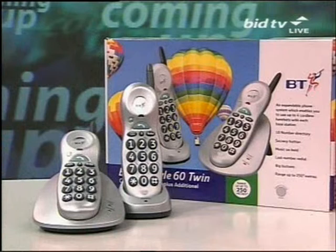If you've got bargain fever, we've got the products for you. We'll be bringing you a Regatta jacket for the guys, a Slazenger watch, a George Foreman grill and some BT phones. This is your twin set of BT phones with those large numbers. They are very easy to use, and they could be yours for less than £40. They're all on the website, bid.tv.